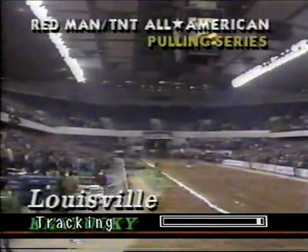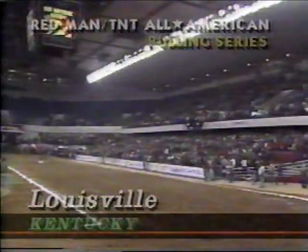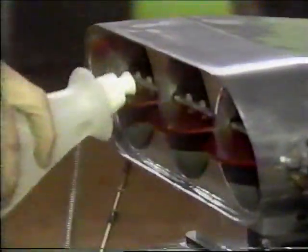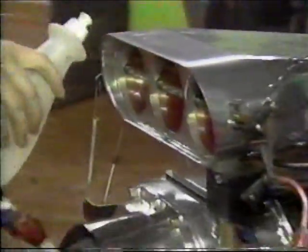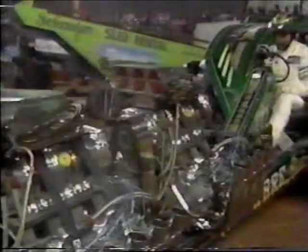TNT takes you to the Super Bowl of truck and tractor pulling, the National Farm Machinery Show in Louisville, Kentucky, the pulling capital of the South. We'll be featuring one of the most unique classes of pulling machine on the circuit, the lightweight 5,800-pound modified tractors. Featuring maximum horsepower on a small frame, these are the lightest dragster tractors in the class, and they're famous for their wild ride. We'll be back with the action after this commercial word.